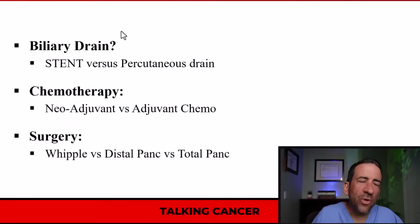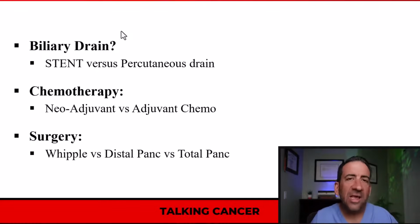A biliary drain. Again, these are all questions, guys, that might pertain to you. They might not pertain to you. So let's say you have a person that is yellow. The bilirubin is going up. That pancreatic cancer is obstructing your biliary duct. The question is, what should we do about this yellowness of the skin?